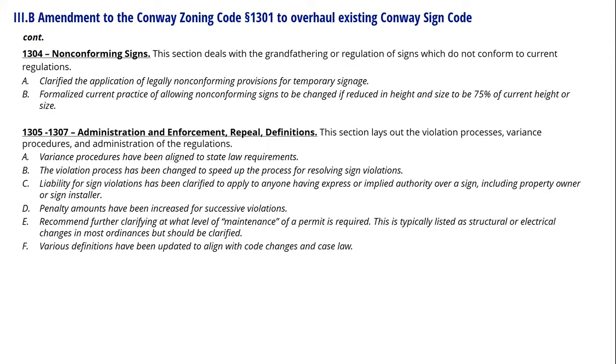Another significant change is that liability for sign violations has been clarified to include anybody that has express or implied authority over a sign, including a property owner or sign installer. One of the issues that we've had are signs that mysteriously appear. No permit has been pulled, and it just shows up. So we want to have the ability to go after both the property owner and the installer.